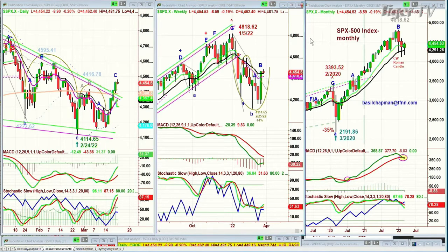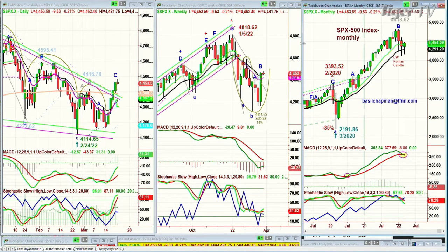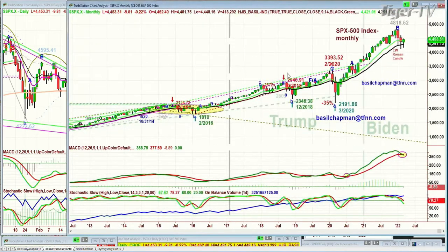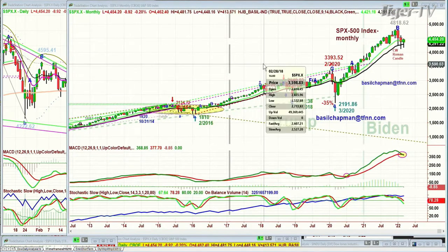And the reason why I fixate on this is because over the decades that I've done this, I don't know how many times we've looked at that candle. There's the same candle, February of 2018, just after the all-time high was made at 2872.87, January of 2018.